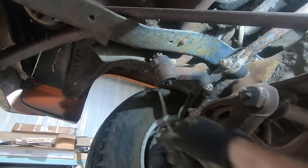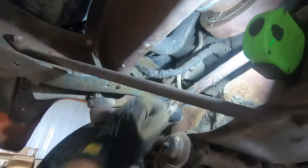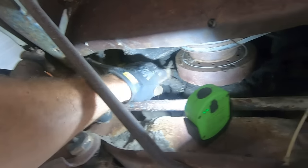Get that out of the way. And that weed. We're gonna take, what is this? Is that the negative cable? Oh man, that's a lot of grease.